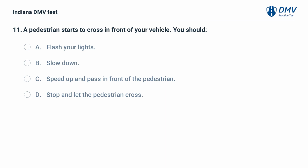A pedestrian starts to cross in front of your vehicle. You should A. flash your lights. B. slow down. C. speed up and pass in front of the pedestrian. D. stop and let the pedestrian cross.